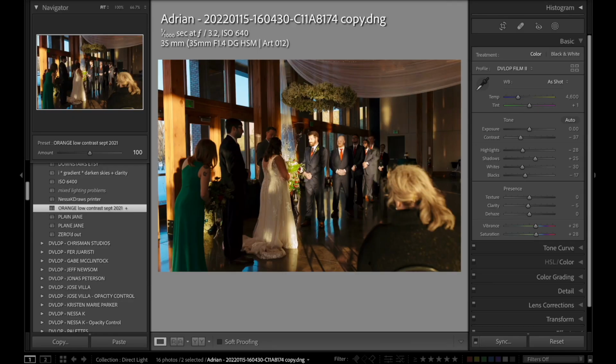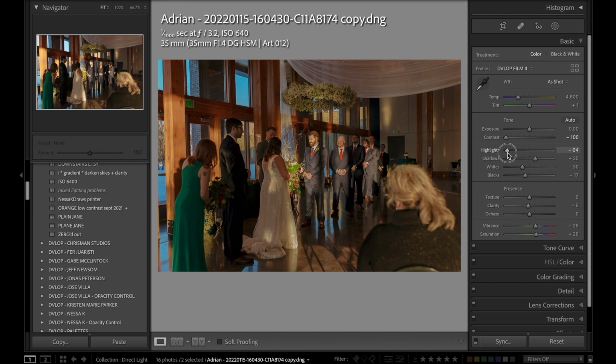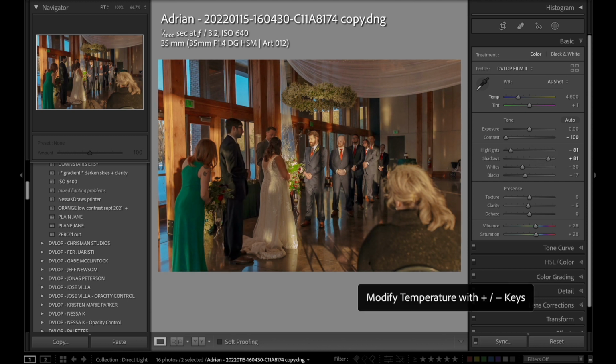This is a really tricky wedding where there might not be a great angle or way for you to get behind them. So I'm gonna do, surprise, surprise, the same thing that I've been doing with dappled lighting. I'm gonna bring down the contrast almost all the way because this lighting is very extreme. I'm gonna bring down the highlights quite a bit, and then I'm gonna bring up the shadows. And then what I'm really gonna wanna play with here is the temperature a little bit.